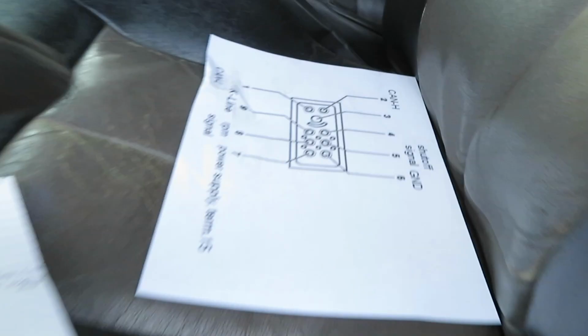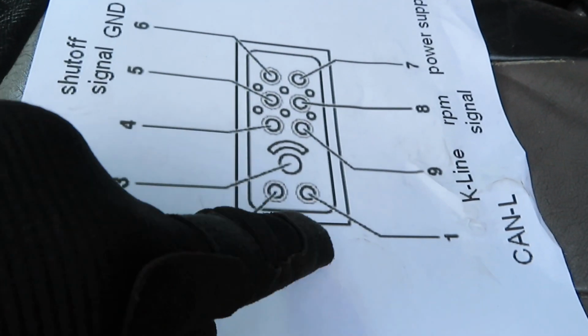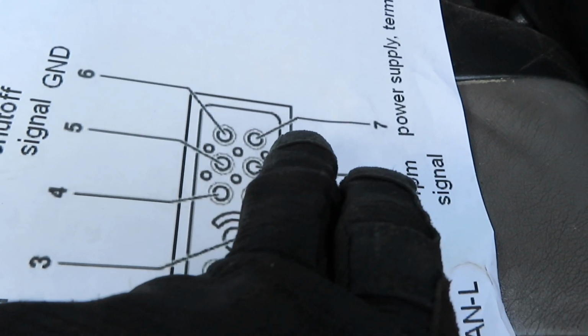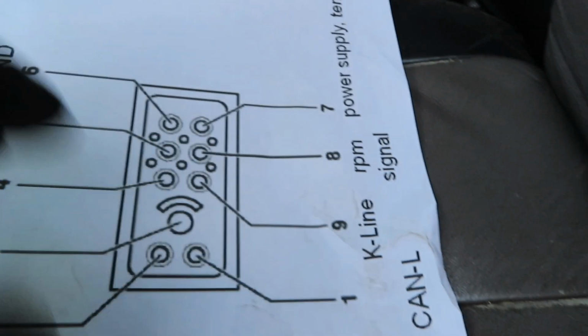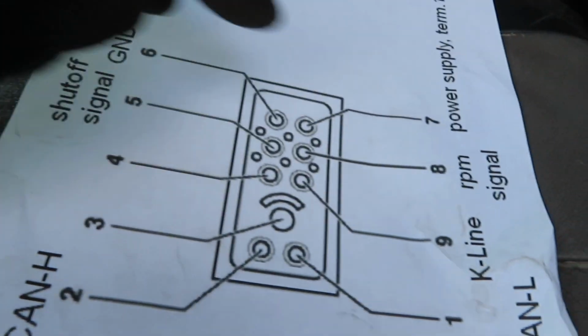And I printed this off because it is kind of hard to see. This is the plug on your VP44. It'll actually sit on the truck just like that. They talk about, you know, it looks like a smiley face. There's your eyes and nose and a mouth. So you can see right here is pin 7 and pin 6. Pin 7 will be on top and 6 is on the bottom, and they're the closest 2 pins to your engine. So when you pull this plug out of there like that, this is what you see. Then you got your signal and then your RPM.